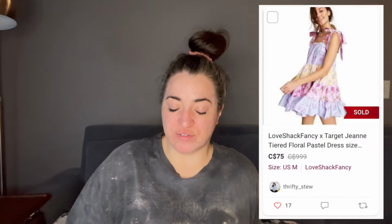I try to buy things from the online auctions that I will still either wear, or if I don't like them, that they'll sell well. And so it did. Next, this Love Shack Fancy Target collaboration tier dress. I've had this for a few years.